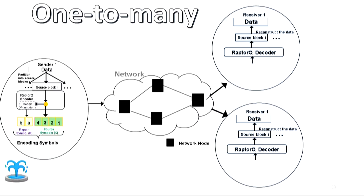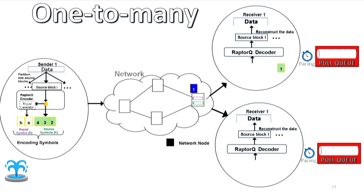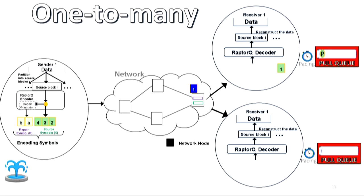We do the same thing for one-to-many. In one-to-many, we have one sender and two receivers here, as you can see. We have a pull queue at each receiver to request packets. The sender sends one packet. We don't create replicas at the sender side; we make the switches create replicas, because we don't want to create congestion in the network. After receiving a replica from the switch, the receiver adds a pull request.